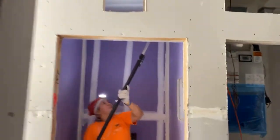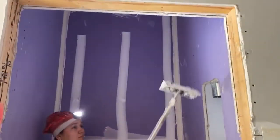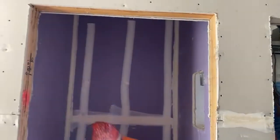He's in here rolling. So when he runs the corner roller, and rolls in the tape, the tape is just kind of set.